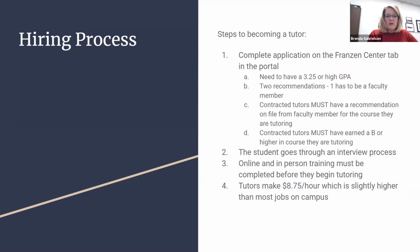And so, when you come on campus, you cannot be a tutor the first semester you're here because we do need to see how you do in classes. But the second semester, your freshman year, you can certainly apply to be a tutor. And so the steps are you would go to the Franzen Center tab in the portal, and there is an application there. The requirements to be a tutor is that you need to have at least a 3.25 GPA or higher. That's a cumulative. You need to have 2 recommendations. One has to be a faculty member.